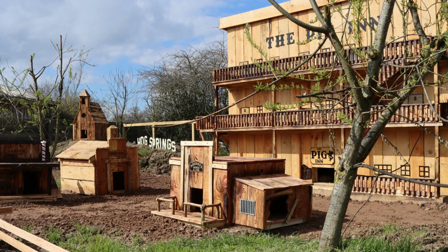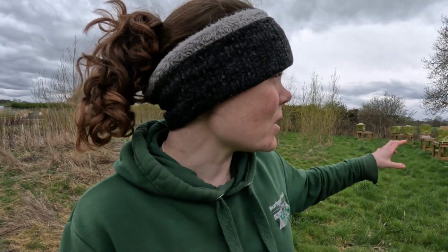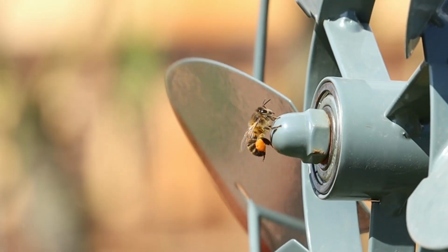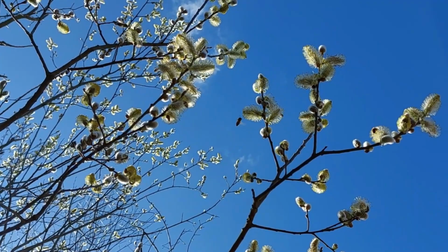The weather has been interchanging. We've had some really lovely sunny days and then we've had a lot of less lovely days, but it's been nice enough that our honeybees have been out and about and they've been active, so it's not going to be long before we unveil them.